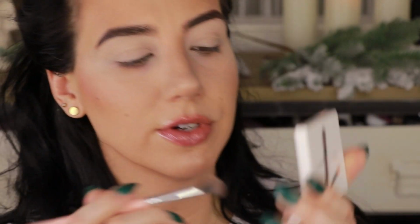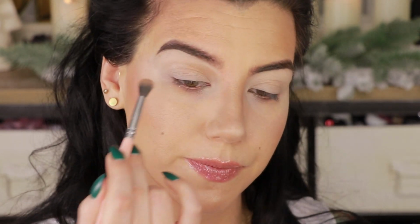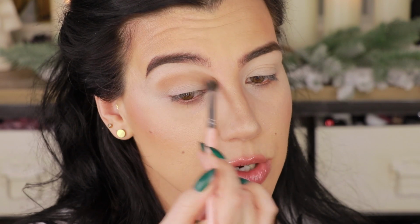So, ABH number 6, I'm going to go into the shade Take Cover. Start putting that through my crease area and I'm going to blend it toward my brow. I primed my eyes a little bit differently this time. I just used concealer because I figured that if the shadows were behaving a little bit weirdly in the first look, then maybe a different type of primer would be better.